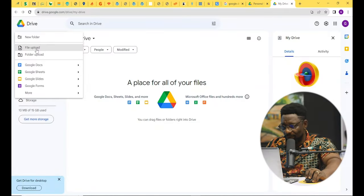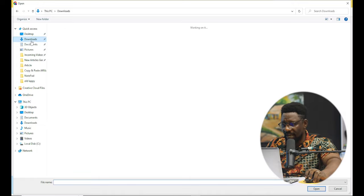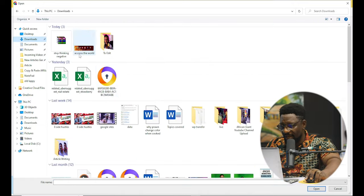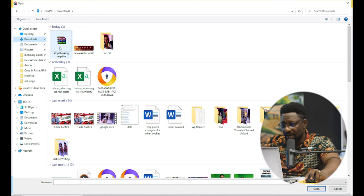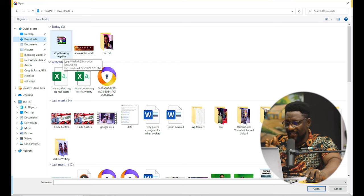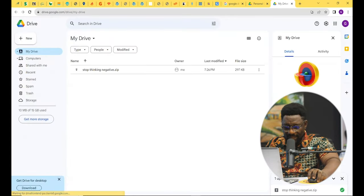So the way I do this here is simple. If I click on new, it's going to say file upload. Then I click on upload file. So it's going to take me to inside my page. And then I have this here that is already zipped. You can see Canva zipped it for me. Look at what I saved with. Stop Thinking Negative. And that's exactly what you're going to click on. And it's going to upload. Look at my bottom right-hand corner. You can see here, one upload complete. And there, this is complete.